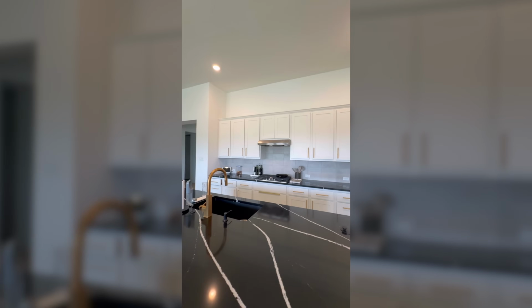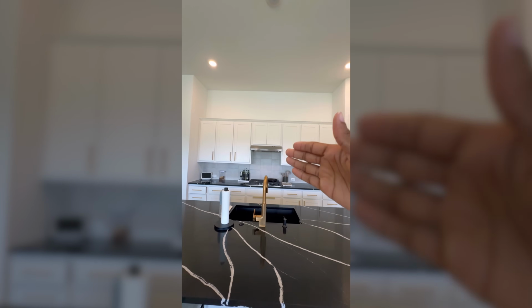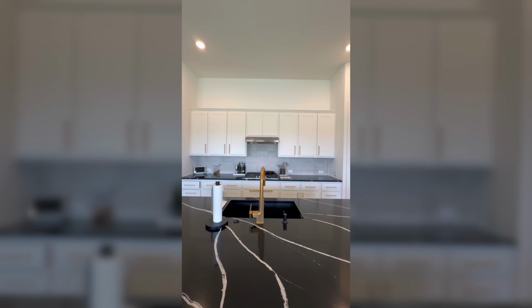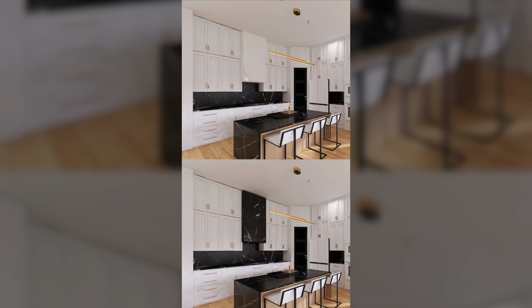You guys can see what I mean when I say the vent hood is such a focal point. So I think that that's gonna look great. And here was my original concept that I came up with for that whole look.